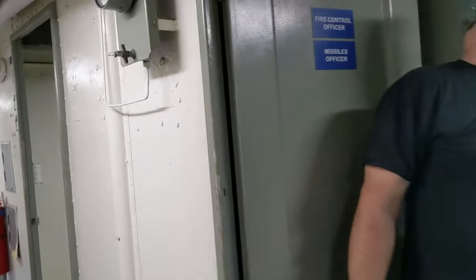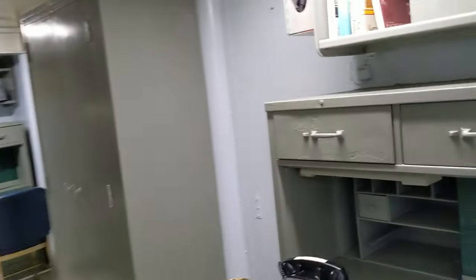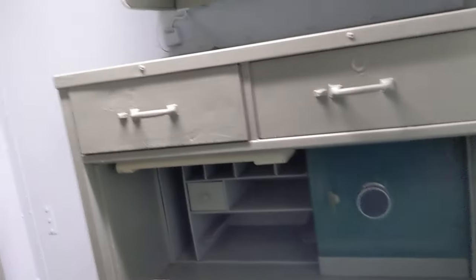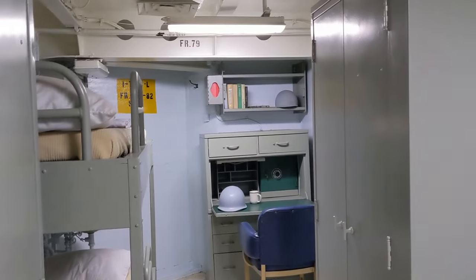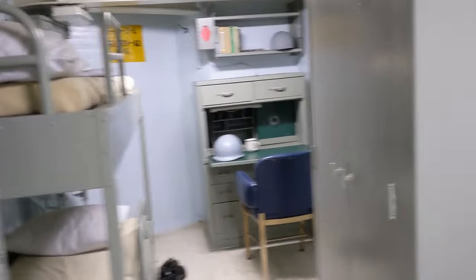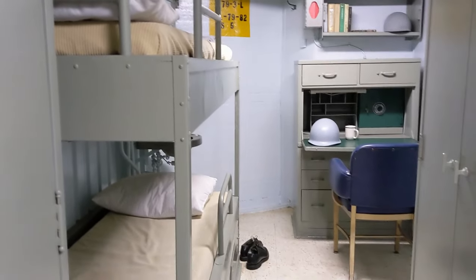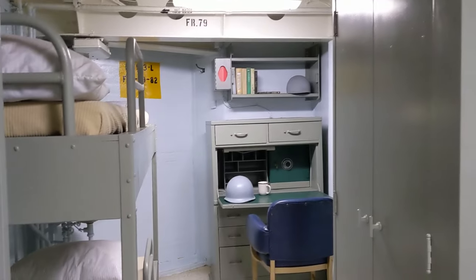What's this? Missile officer. That's probably where they kept the codes to the nuclear weapons. Don't laugh. I'm dead freaking serious. It's just funny to hear you say it. A safe over there, probably for the same thing. Even that was for personal items. I don't know. Had to lock the strip up somewhere.